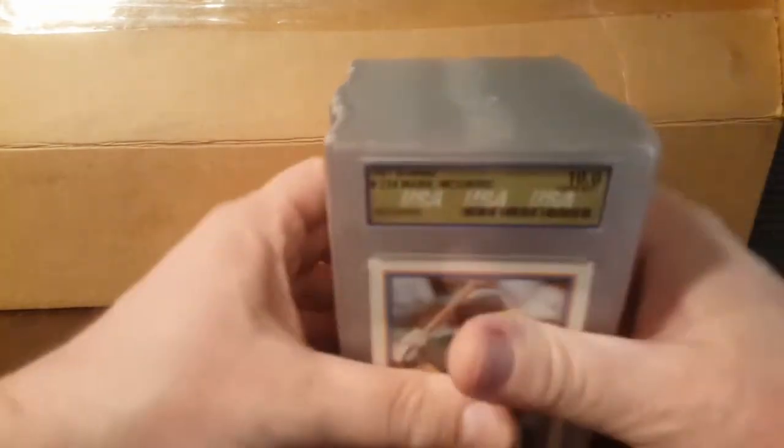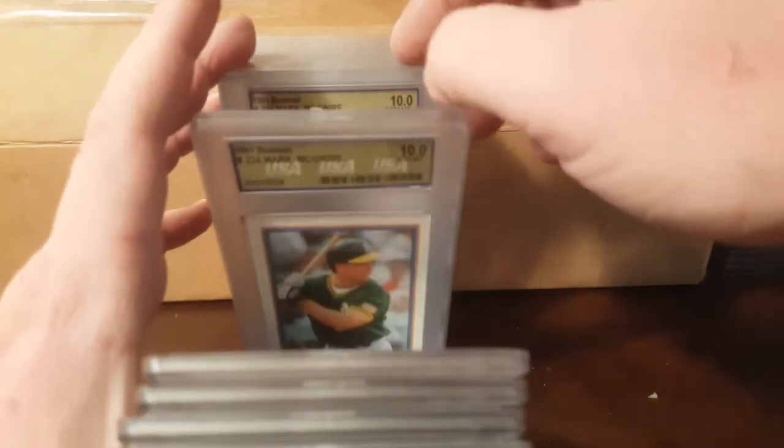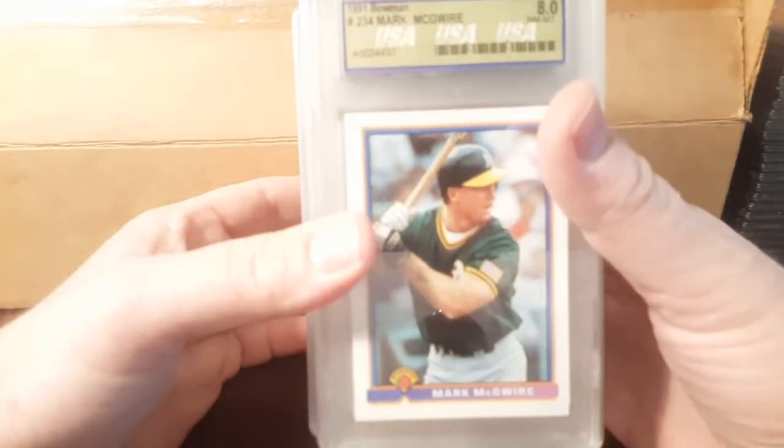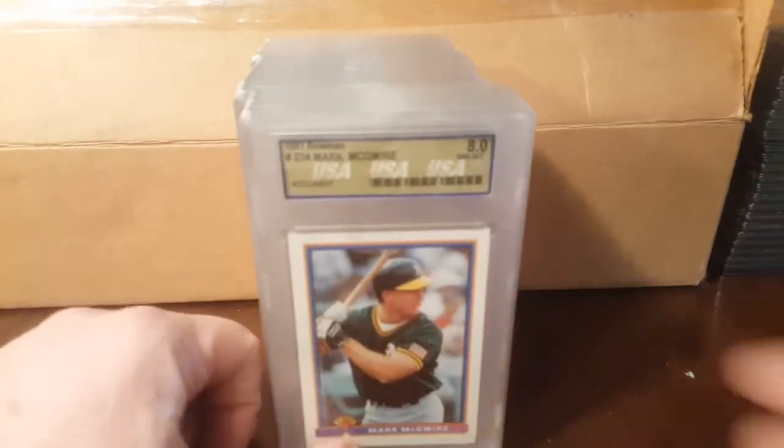I'm hoping for some Tomes. That would be great. Like I said, you can't trust what it says in the box. And McGuire, McGuire. Okay. Anybody need about 80 Mark McGuire, 1991? Actually, this would probably make that about 150-ish. All right, I'll put these away and check out the next box.